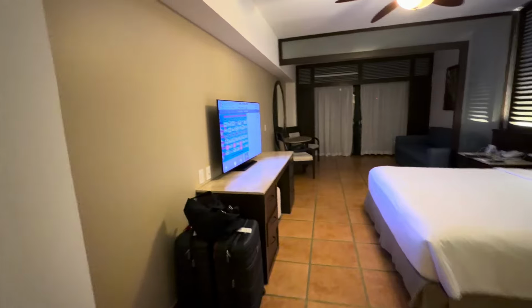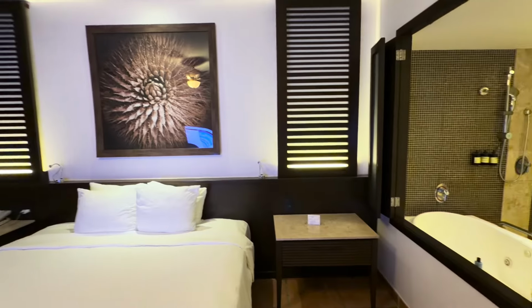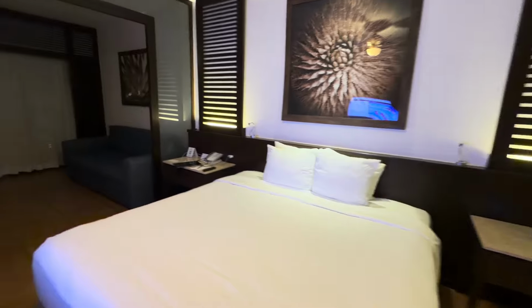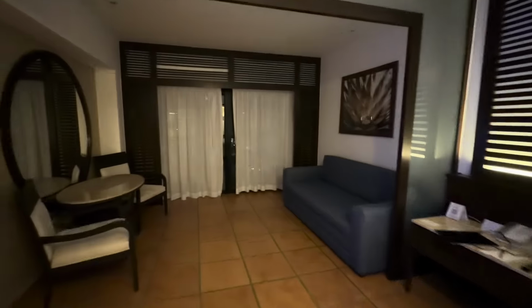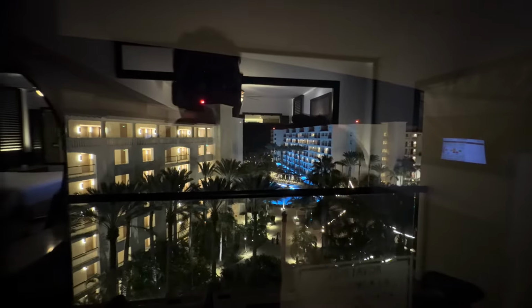Now this is, I think, one of the older rooms. Hasn't been renovated. King size bed. I think this is a resort view room. Tomorrow morning I'll do another video of the view because it is kind of a nice view of the resort.